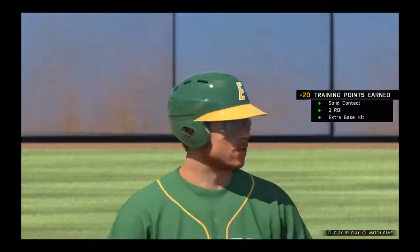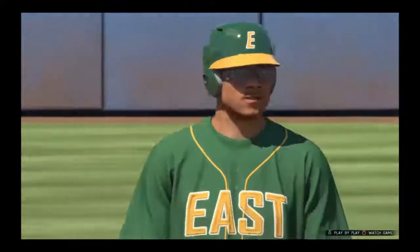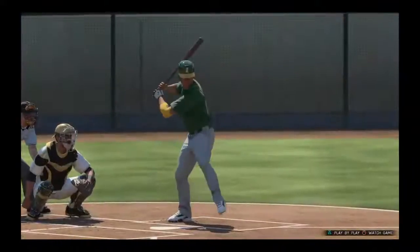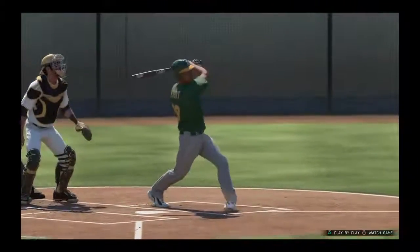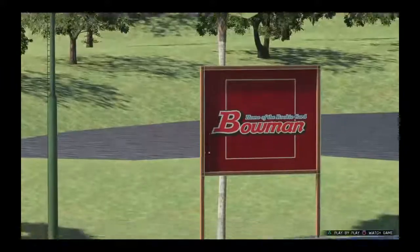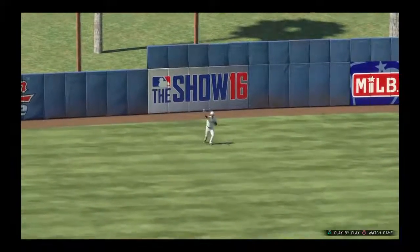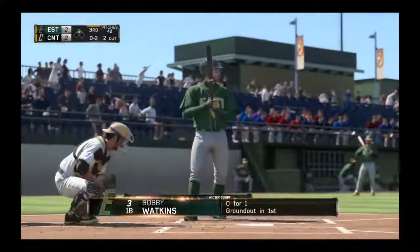And a big moment in this Topps Amateur Showcase for him right there. He does a great job of putting a charge into that ball for a double. But what's even more notable is the 2-out RBI he picks up in the process. Some guys are just clutch hitters in moments like that, and he just showed that he's one of those.